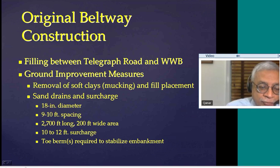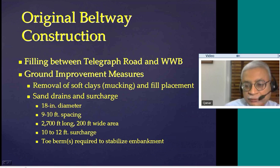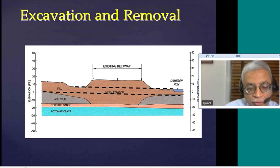embankment for the highway. However, in one portion, which probably was the first use of sand drains in the United States, sand drains were used and surcharge was placed to improve the ground for the construction of the highway. And we have information on that from published papers. They were 18-inch diameter sand drains, 9 to 10 foot spacing, over a section of about 2,700 feet and about 200 foot pipe area. And they had placed 10 to 12 feet of surcharge, and they required toe berms for stabilizing the embankment.